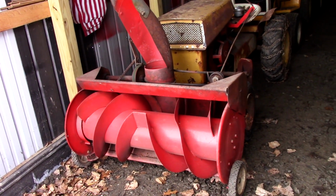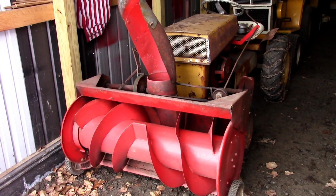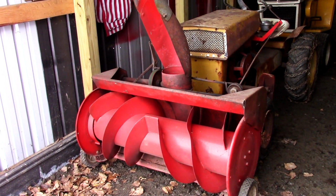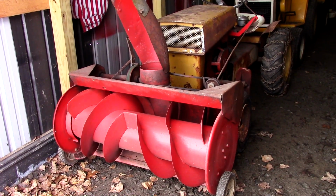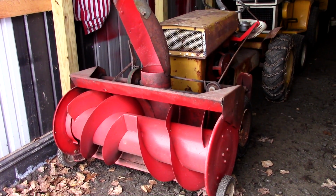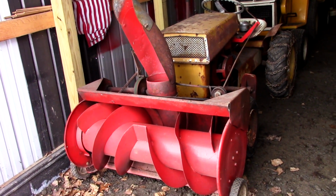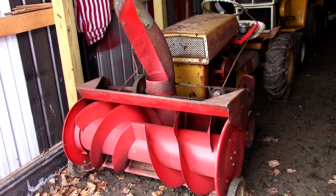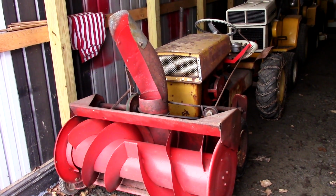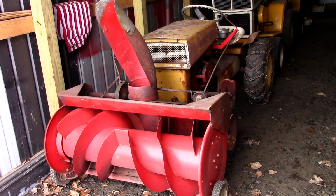I have ended up snagging an 8-horse Kohler, which the cousin tractors to this, the Massey Ferguson Executives, would have run. So at some point here, still over the winter or in the spring, I am going to convert this over to an electric start Kohler, so it's a little more reliable and I can actually use the thing in the winter. And stay tuned for that, because I will probably be filming that project and I'm pretty anxious for it.